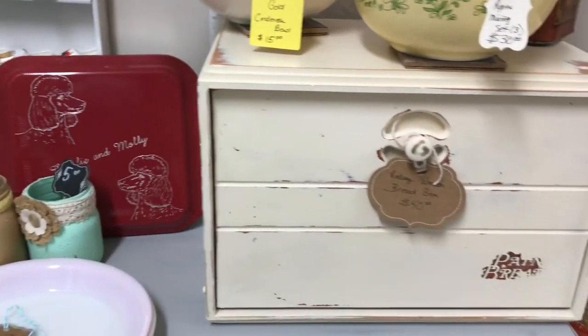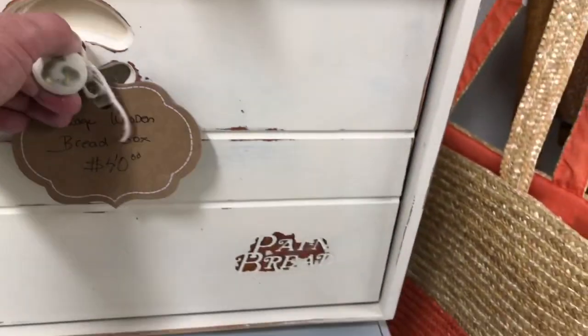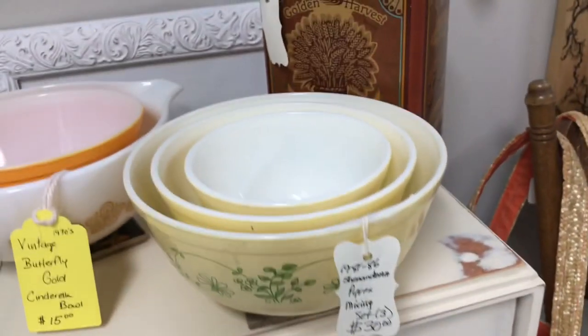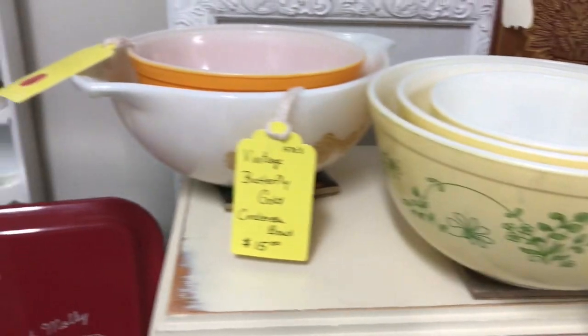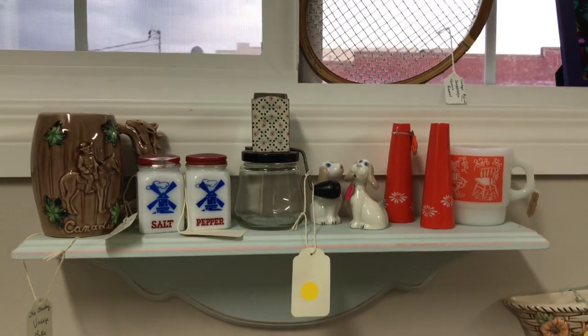All right, here's the bread box. This bread box is for sale. This is well made. You can see inside. There's a little shelf on there. That's old. That's vintage for sure. More Pyrex. I just got these not long ago. A set of 3 Shenandoah mixing bowl set. Up top, I've got some vintage salt and peppers.